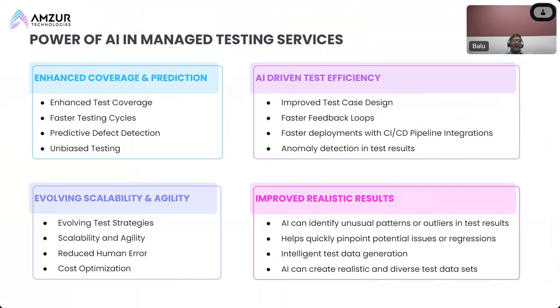Next slide. We're going to talk about some of the key aspects of managed testing services. One is enhanced coverage and protection. What exactly is this? AI-powered tools leverage automation to achieve a more comprehensive scope of testing. This reduces the time needed for manual testing while ensuring all critical areas of the application are covered without fail. Tools also analyze historical data to predict potential defects in advance in your lower environments like QA or dev environments. This allows teams to get them fixed before they become the biggest problems in production.